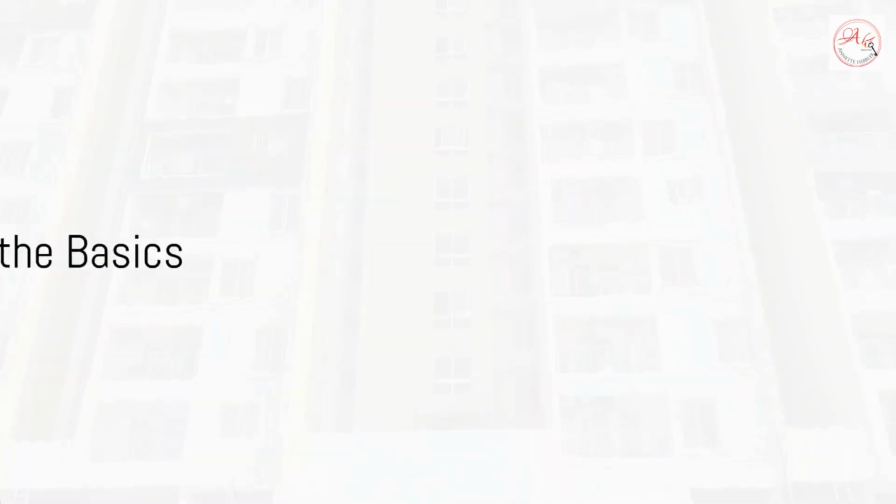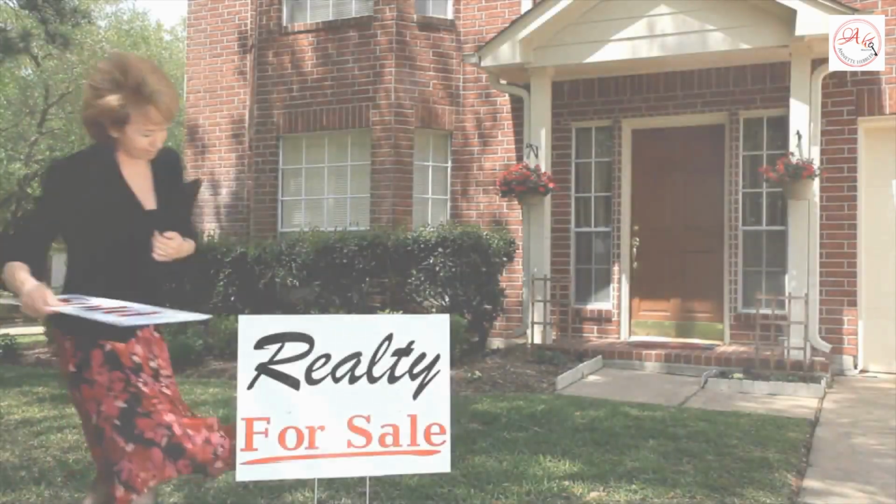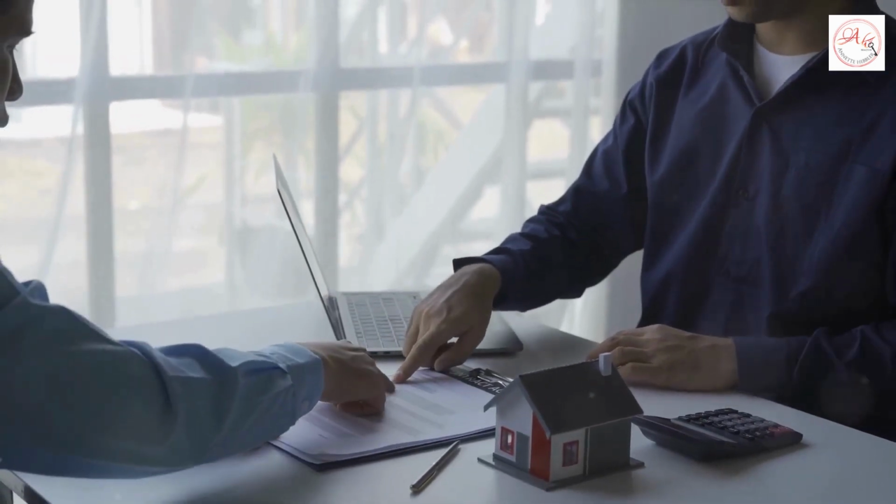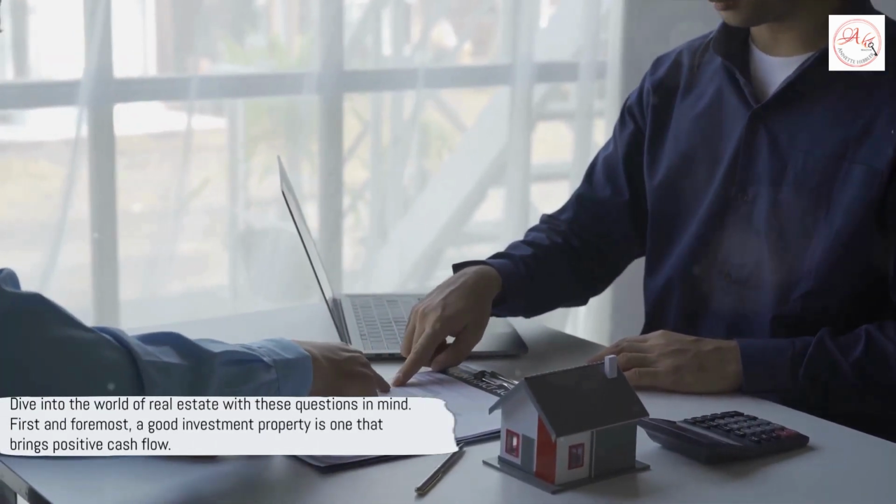What makes a good investment property? What are the key signs to look out for? And how can you ensure you're making a sound decision? Dive into the world of real estate with these questions in mind.